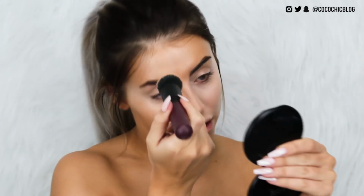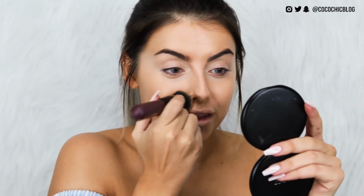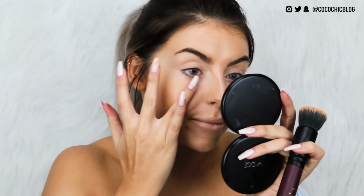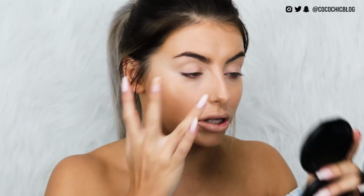To be fair, the coverage of that concealer is pretty good. It's just my fault that I chose the completely wrong colour. Okay, I think we've maybe saved it. To be fair, despite that concealer being way too pale for me, I actually quite like how it looked. Again, I'd maybe prefer a little bit more coverage just because you can still see the dark circles under my eye. But yeah, it had decent coverage, it was pigmented, it blended out a lot.